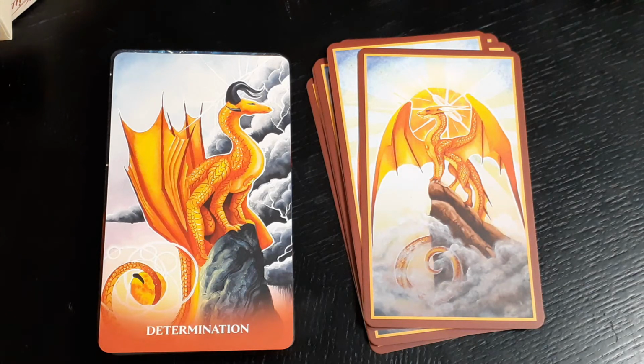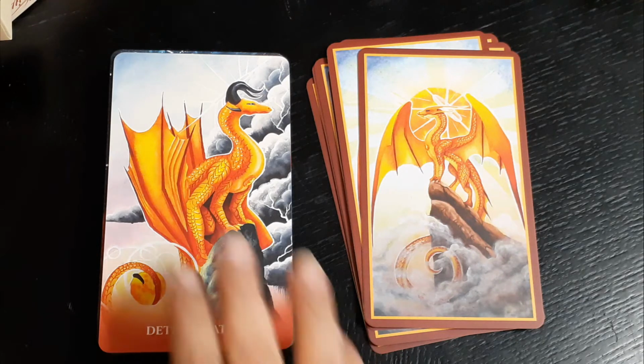It is the drive, confidence, and desire to do what needs to be done, even if you are anxious over what steps will move you forward. This fire dragon will be at your back. And while he can't assist you directly, as you are the only person who can do this, he will support you with his flames. Good to know he's got our back.